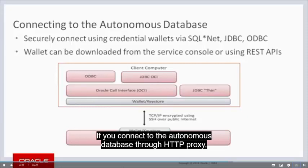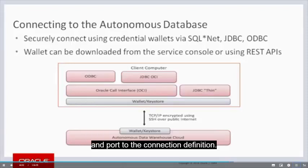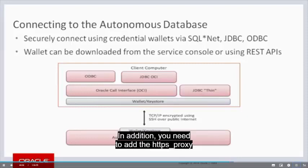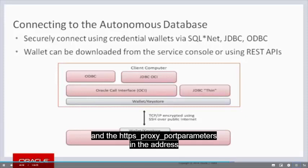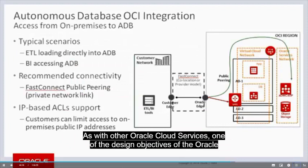If you connect to the Autonomous Database through HTTP proxy, you need to update your tnsnames.ora file to add the HTTP proxy hostname and port to the connection definition. In addition, you need to add the HTTPS_proxy and the HTTPS_proxy_port parameters in the address section of connection definitions.